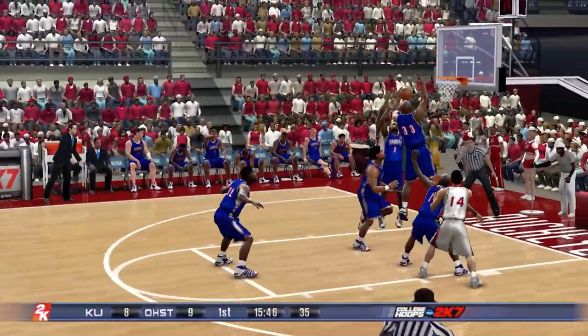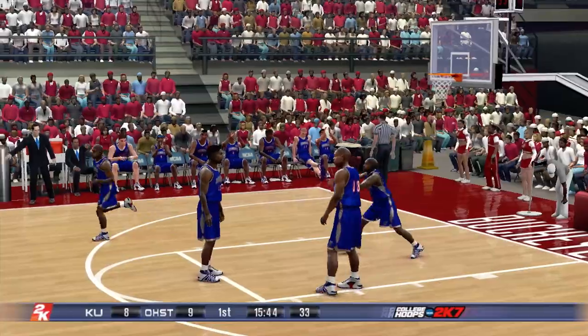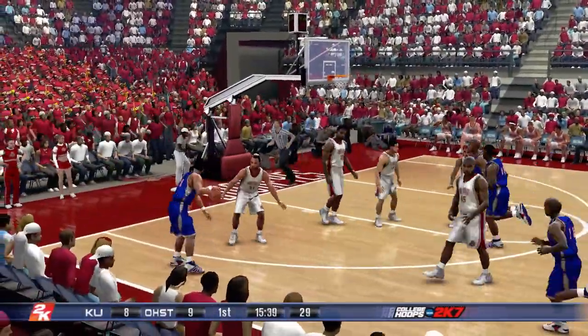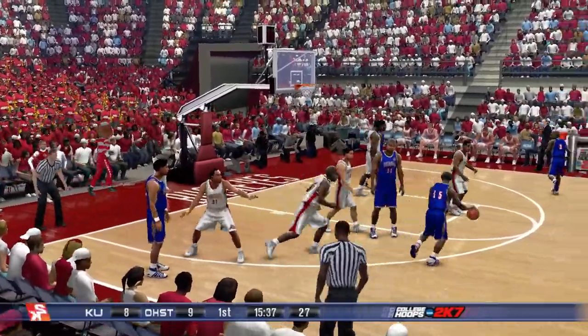Number 12 takes it in. Number 3 corrals the miss, and it's a one-point game. The little fella, what a competitor. No intimidation at all.